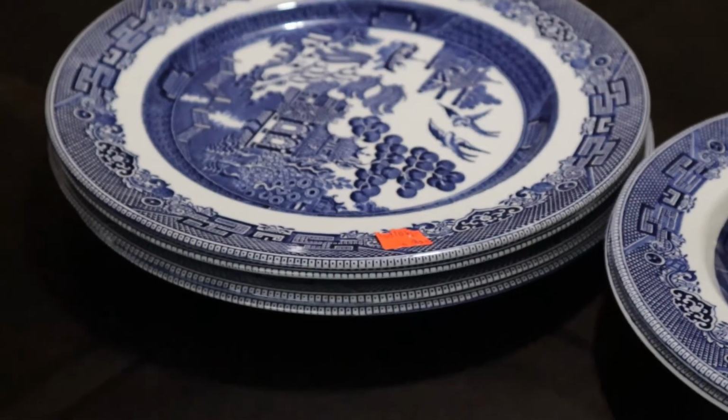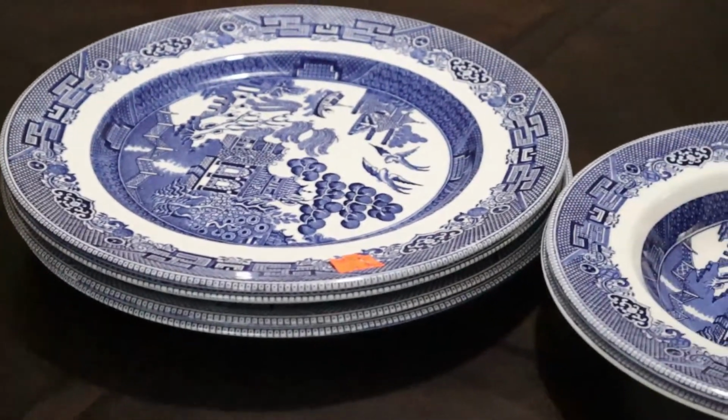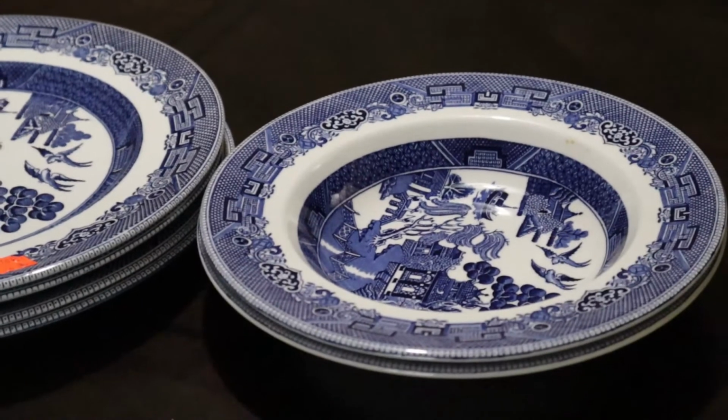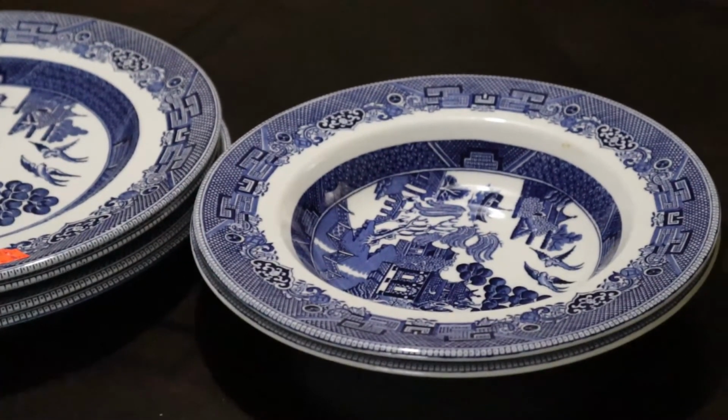I am thrilled. And now I've not only replaced the 2 large dishes that were broken, now I have an additional 2, and my rim soup bowls are up to 10. Have to find another 2.